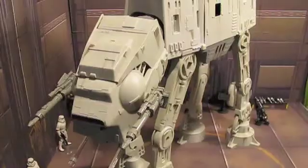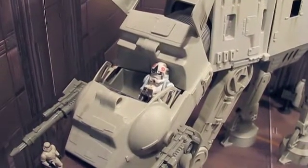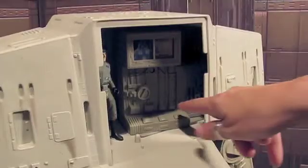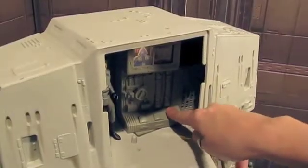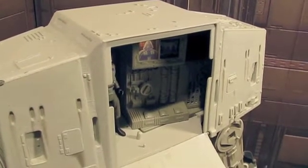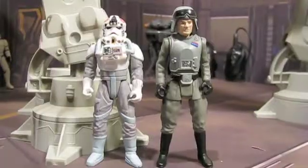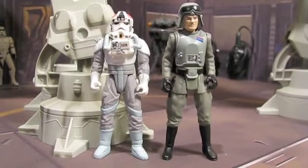On the front of this walker are 2 light-up laser cannons and 2 missile launchers. The cockpit swings open and fits 2 figures. Inside the main body, there is room for a few troops and a control panel with light-up graphics of Lord Vader and their targeted shield generator. Included are the AT-AT driver and the AT-AT commander, General Maximilian Veers.